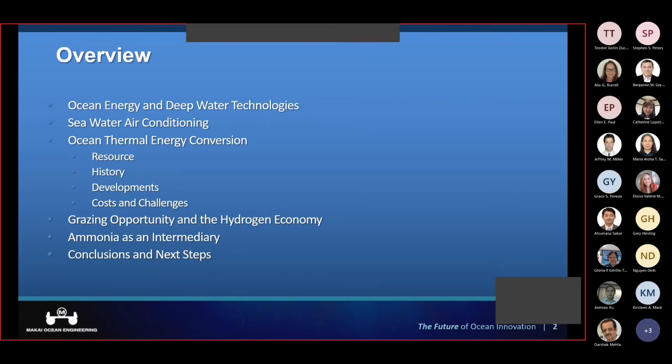Then I'll get a bit into just the kind of 101 of OTEC. We'll talk about the resource, the history, and the developments, which is the interesting part, and the costs and challenges. Then I want to talk a bit about grazing opportunity, and I'll explain a little bit what grazing is a bit later on, and also I've got a few slides regarding how OTEC might fit into the hydrogen economy, which is sort of emerging, and then talking specifically about the challenges of hydrogen, and whether ammonia is a good intermediary energy carrier that's perhaps preferable to hydrogen. And then we'll finish up with some conclusions and next steps. So that's what we're going to cover.